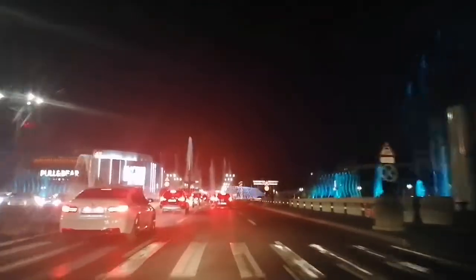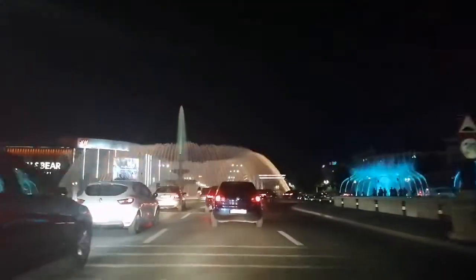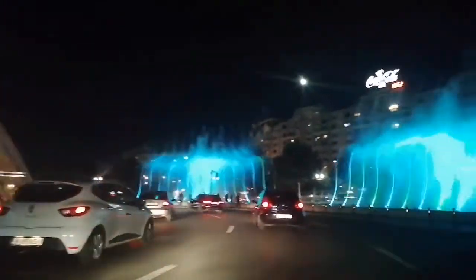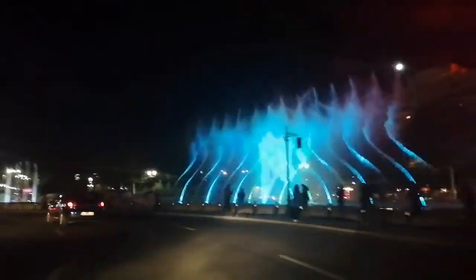and we have to take wise decisions, each of us, to have a decent life. A dancing fountain in blue and green.